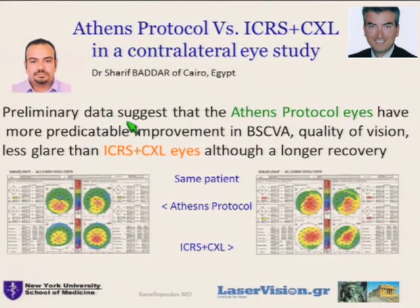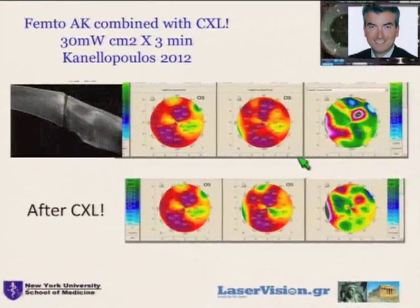This is a young gentleman who worked with us in Athens, has gone to Cairo, and is running a very interesting study, doing a contralateral eye study: Athens protocol in one eye in keratoconic patients, and cross-linking and Intacs in the other eye. And although the Athens protocol eyes appear to be more predictable in improvement in best spectacle corrected quality of vision and glare than the Intacs eyes, the Athens protocol eyes have the significant disadvantage of having a longer recovery and a significantly painful first night.